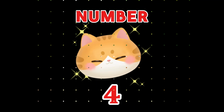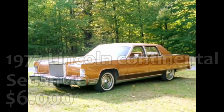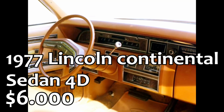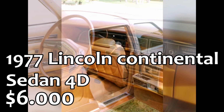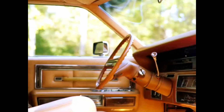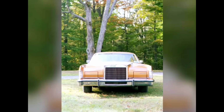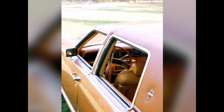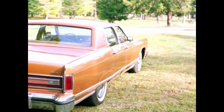Number 4, 1977 Lincoln Continental Sedan 4D, $6,000, Depew, New York. For sale in Depew, New York, this 1977 Lincoln Continental Sedan 4D is a true land yacht from a bygone era, offered at $6,000. Finished in a striking medium tangerine metallic paint and paired with a tangerine velour interior, this full-size luxury sedan oozes 70s opulence and retro appeal.